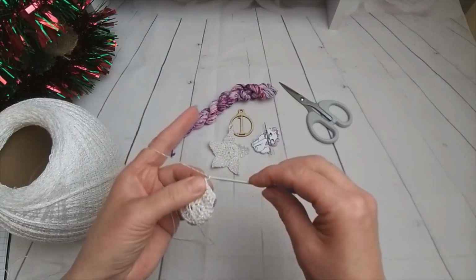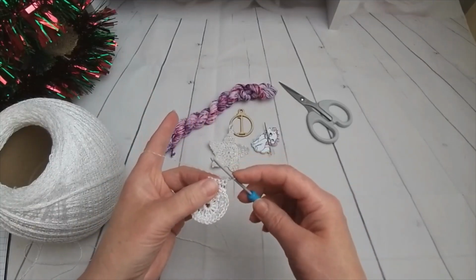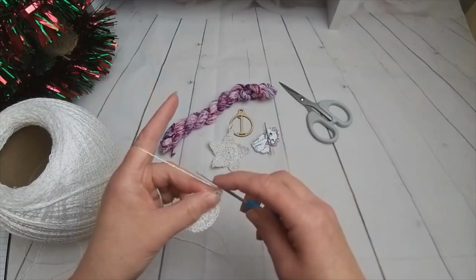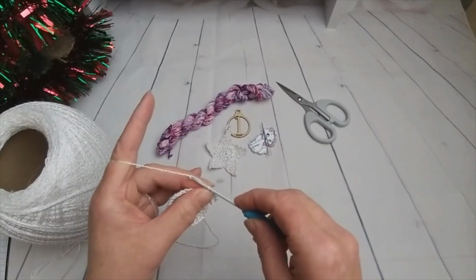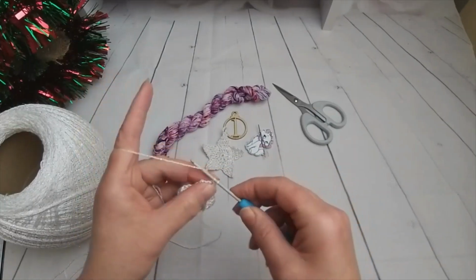One chain. It's always going to be one chain before we turn. I prefer to do the chain before I turn. I know some people turn then chain. Up to you. So not directly below, but the next one along, and this should give us four. One, two, three, and just knock the camera, and four. One chain and turn. We should have three now.